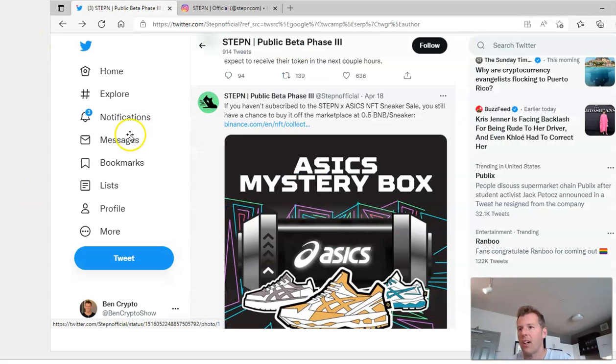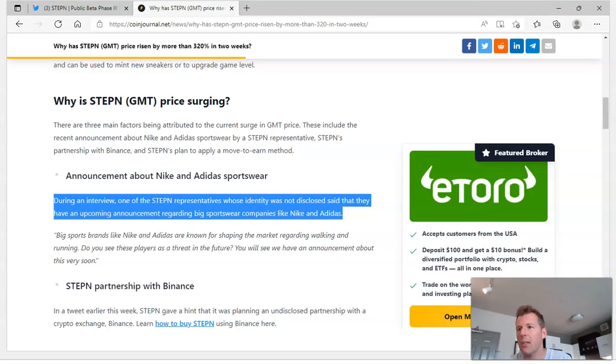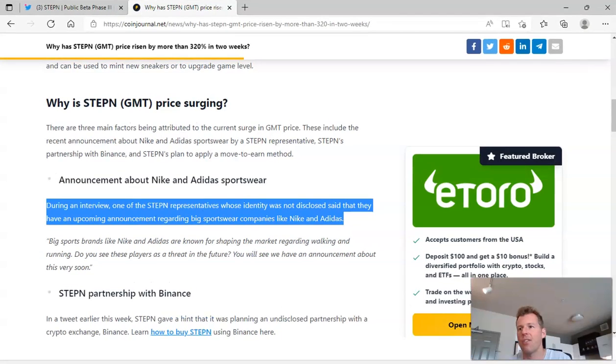Moving on. Now, why has the token price gone up so much? Well, it's a variety of reasons. Number one, the recent partnership with ASICS, the shoe company, definitely helped. The partnership allows users to buy ASICS NFT sneakers within the game to use. That news was received very warmly by the community. Additionally, rumors of possible partnerships with Nike and Adidas have certainly not hurt.